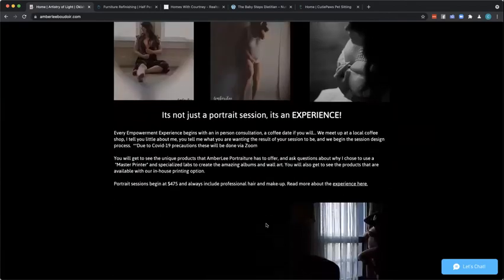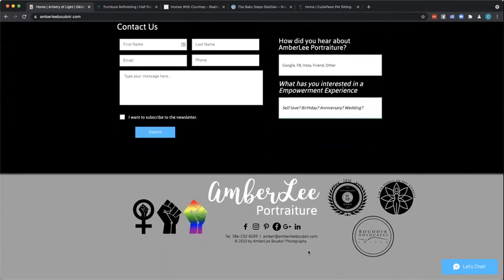Now, in the footer here, I would just honestly clean this up a little bit. It looks like maybe your logo could be made just a touch smaller. Some of these links don't link to things. Let's see, Facebook's on here twice, Instagram's here, Pinterest doesn't link, Google Plus is no longer in existence, and LinkedIn takes you nowhere.